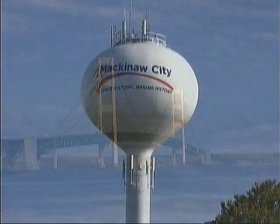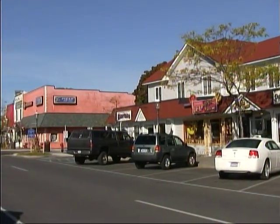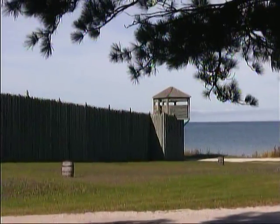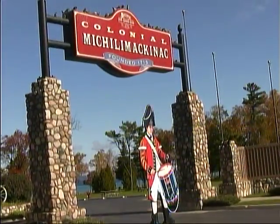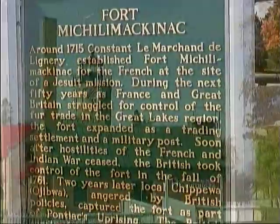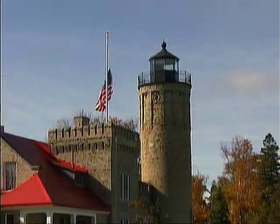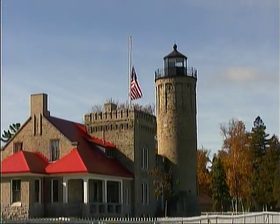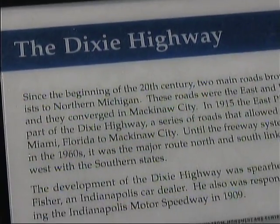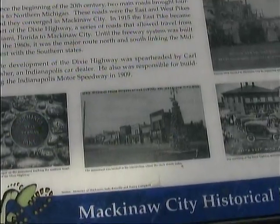The southern terminus of the bridge is in Mackinac City, a center of tourism activity in the area, where you can visit Fort Michilimackinac, built in 1715, and other historic sites along the lake shores and around town. The lighthouse here is just one of some 115 that dot the land along the lakes. This is also the northern end of one of the many branches of the former Dixie Highway that once connected portions of the Midwest to Florida.